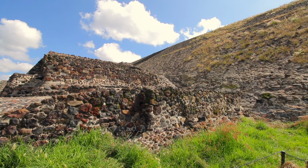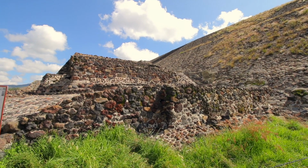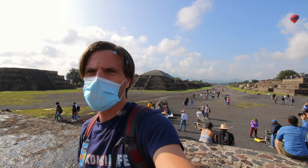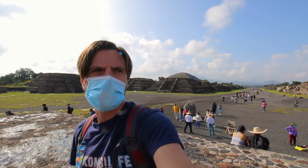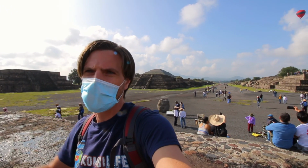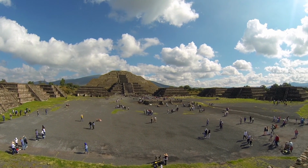And I guess the primary theory is that as the city started to grow, of course, the divide between rich and poor grew as well. The social stratification increased, and that perhaps there was an uprising or some sort of rebellion against those in the higher social classes. But again, this is just a theory. We really don't know what happened.